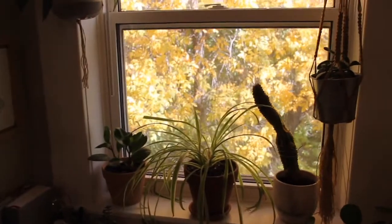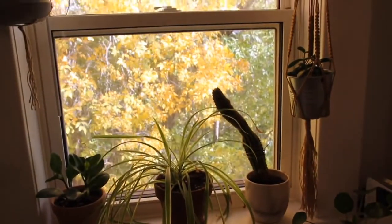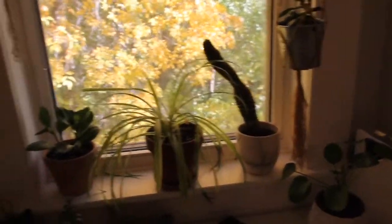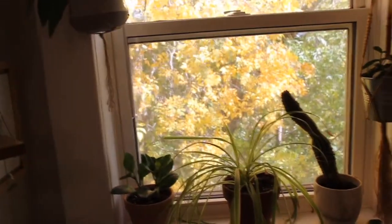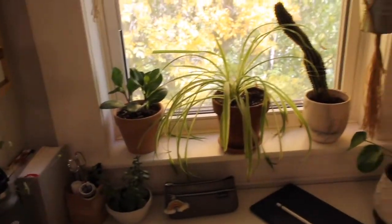So I have this really pretty view of my window, and right now it's fall, so the leaves are very orange, which is always nice to look out to. And because it is such a nice window, I have a lot of plants over here because they seem to like it a lot, so I keep them mostly over here in my bedroom.